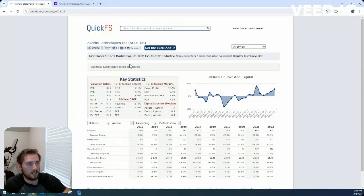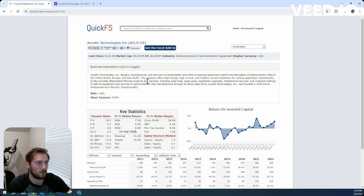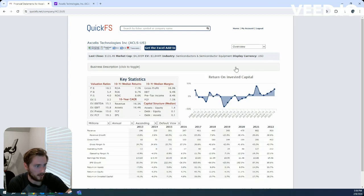We see that they are a $4.3 billion market cap business on $3.8 billion enterprise value in the semiconductor and semiconductor equipment industry. Looks like they design, manufacture, and service ion implementation and other processing equipment used in the fabrication of semiconductor chips all around the world.